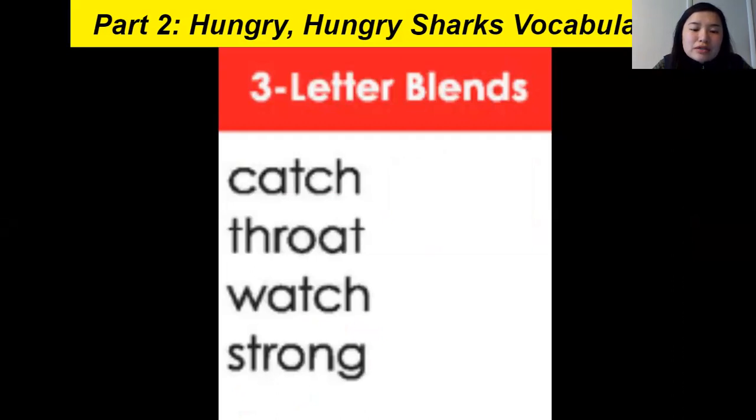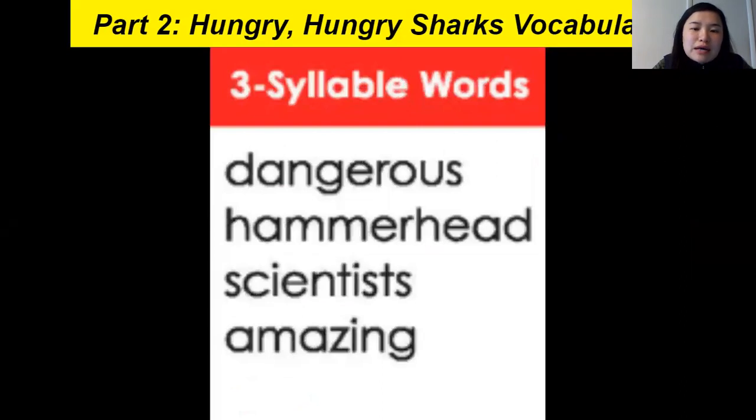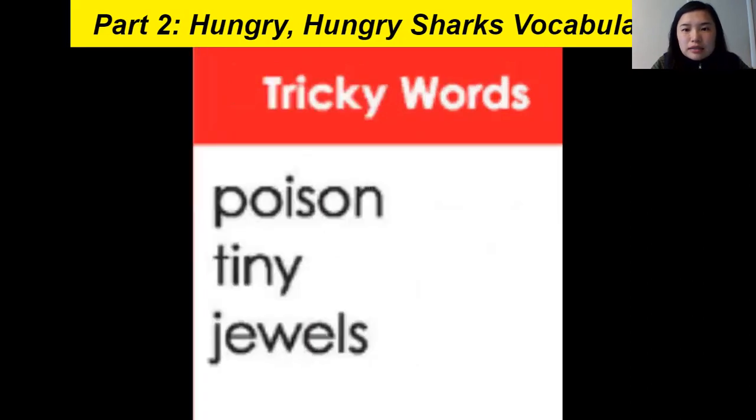and S-T-R in strong. Three-syllable words, count them out, and the beats are what you need. So three-syllable words, we have dangerous, okay? Hammerhead, scientist, and amazing, okay? Say those words now, dangerous, go. Yes, hammerhead, go. Good. Scientist, say it, excellent. Amazing, say it, excellent. Tricky words, we have poison, tiny, jewels.